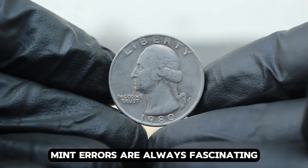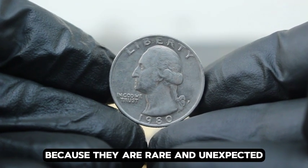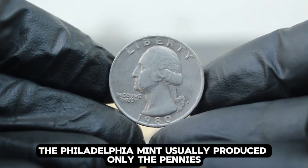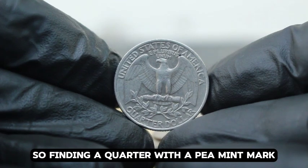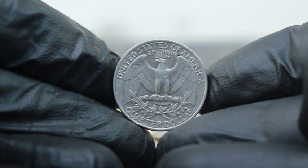Mint errors are always fascinating because they are rare and unexpected. The Philadelphia Mint usually produced only the pennies and not quarters during the 1980s, so finding a quarter with a P-Mint mark is quite a rare discovery.